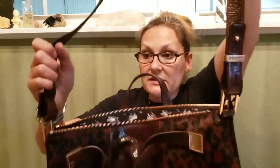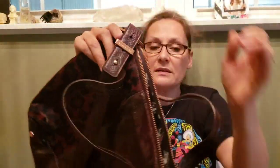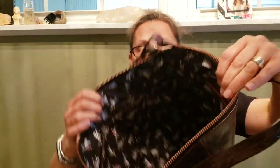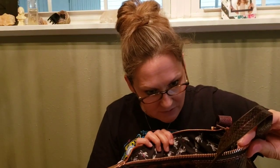This is a Ted Baker. It is stunning, stunning. Rose gold, long handle, satchel. You've got your calf hair in this beautiful burgundy leopard, and then this beautiful, I think it's faux snakeskin. I don't think it's real snakeskin. They just didn't know who Ted Baker was. So beautiful. The last cruise that we went on to Norway, they were selling Ted Baker bags on the ship, and they are so gorgeous, and they are so expensive. Here's your inside with the little embossed interior. It says Ted Baker.